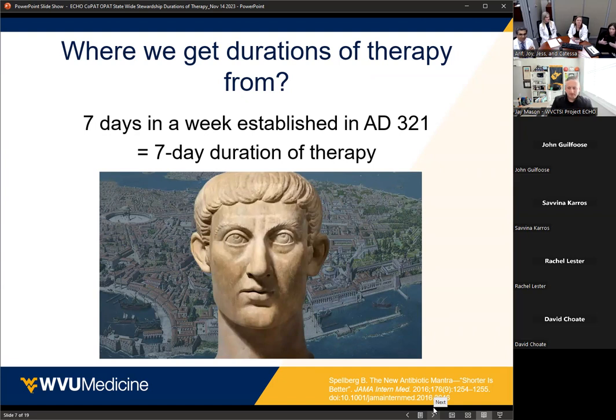We think it's when we conduct clinical trials, it's very easy, 7 days, 14 days, 21 days. We're just counting by 7 in these senses. But really, what is that based on other than just that's how many days there are in a week? So let's explore that a little bit further by going into the next slide.